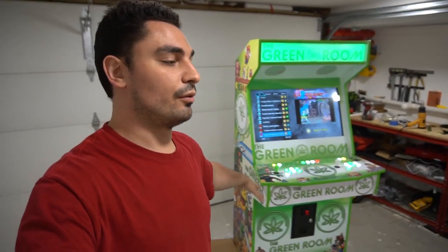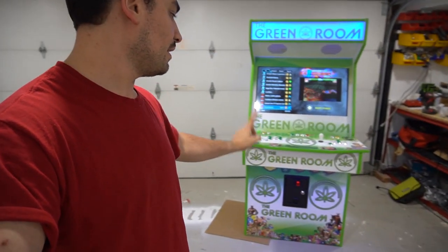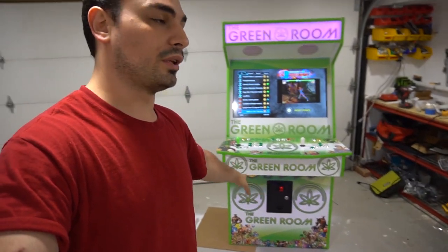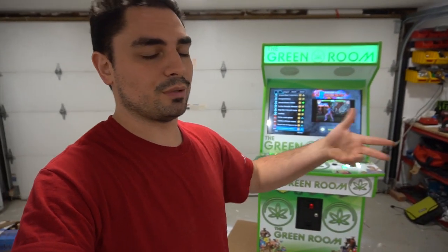So now focusing back on the build, the customers did request a coin door on this. So I did grab an X-Arcade coin door. I do like X-Arcade's coin doors. Game of Solutions has a coin door, but I feel like it's a cheap Chinese model.